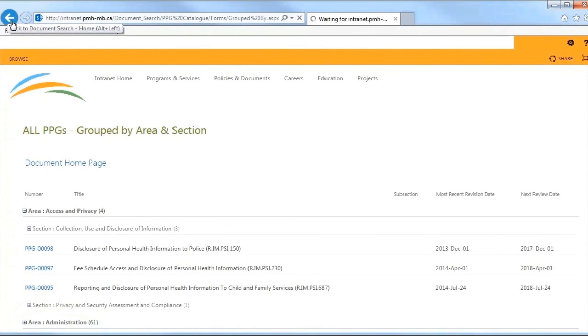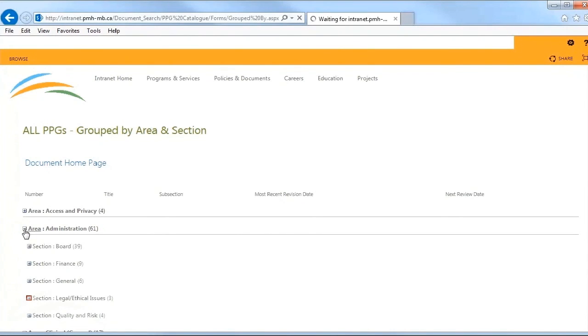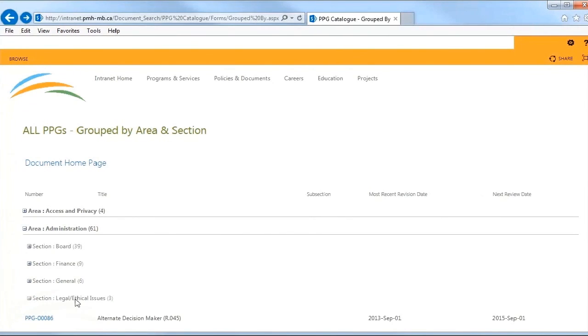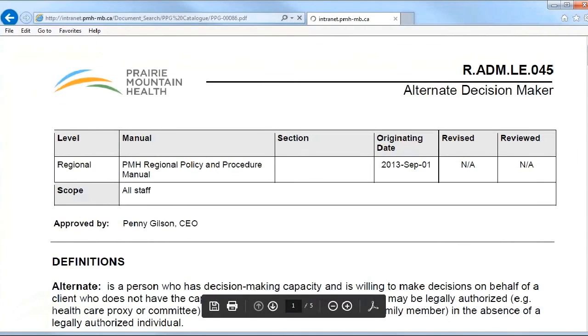Access and Privacy PPGs are located in different sections as well. For instance, if you select the plus sign beside Administration, and again beside Legal Ethical Issues, you will see the Alternate Decision Maker and Legal Proceedings policies that belong to Access and Privacy that are located under this section and not under Access and Privacy. If you're unable to locate a PPG that is related to Access and Privacy, please don't hesitate to contact our department for assistance. We would love to help.